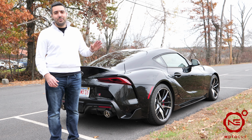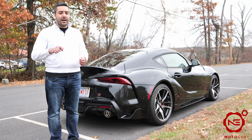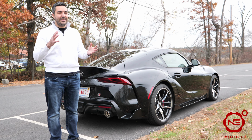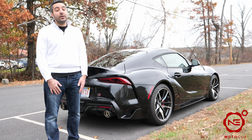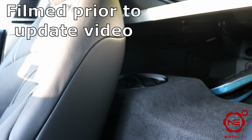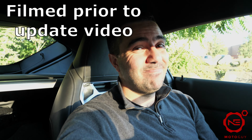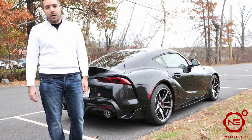Another issue that I did have with the car, it is resolved now, but I had a really annoying speaker and subwoofer rattle in the cabin when I was listening to music. If I put the volume up even just a little bit, with the bass not even up that high, there was a constant rattling and just a really annoying sound coming from the subs and the speakers. I just really couldn't enjoy the music at all. I took it to my Toyota dealership and they pretty much resolved it almost right away.